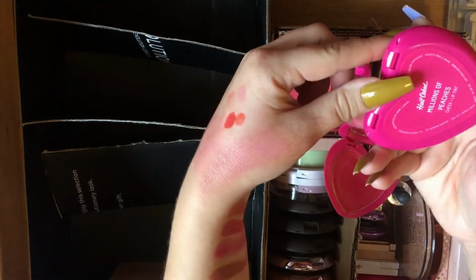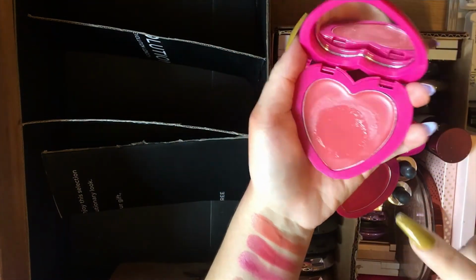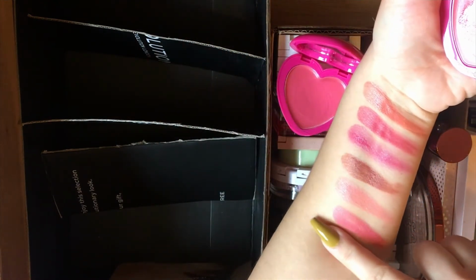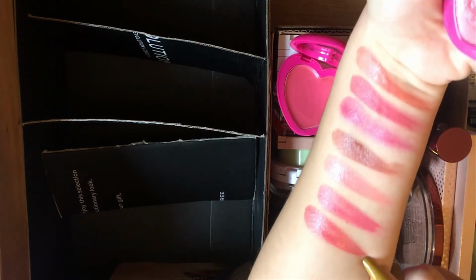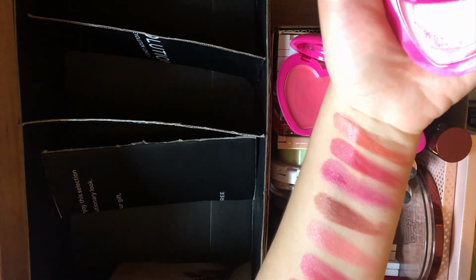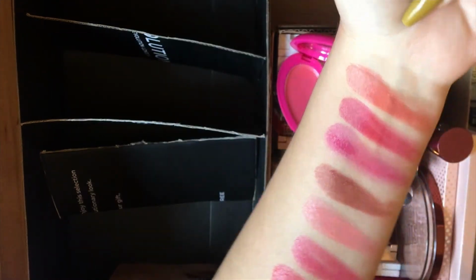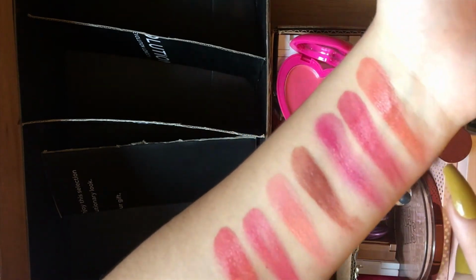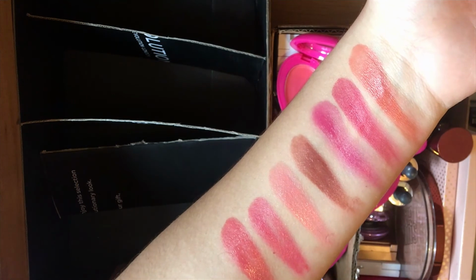Let's see. And this is Millions of Peaches shade. It actually looks really similar to the one I just swatched. Okay, so that's pinker. That's more like peachy, I'd say. Oh man, I don't know. Out of all of these, the ones I'm the most willing to keep is 1, 2, 3, 4.